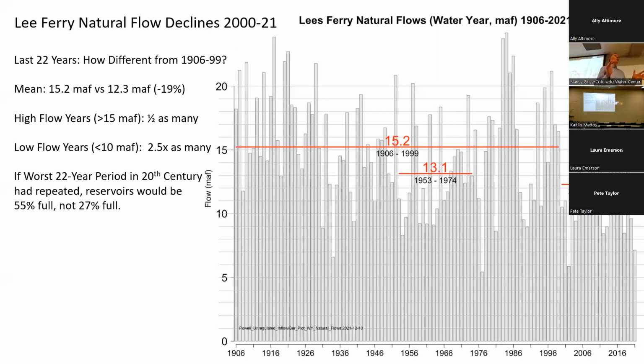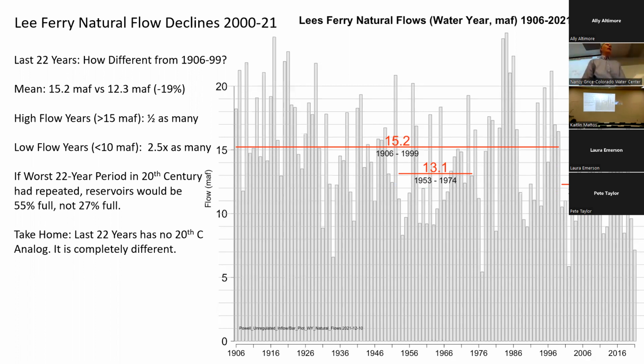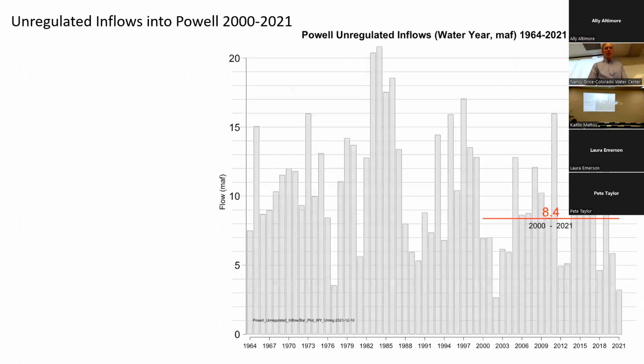And if you took the worst 22-year period in the 20th century, if only that had repeated since the year 2000, our reservoirs would be twice as full as they are right now. They'd have 55% of their capacity, not 27%, to give you an idea just how different the flows have been since the year 2000. There's no analog between now and what happened in the 20th century. That's your take-home message.